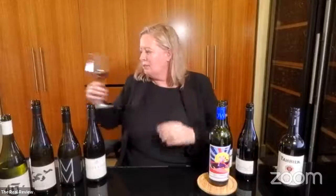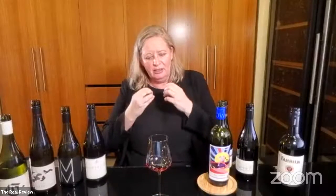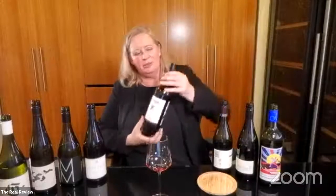It finishes nice and dry. That tannin is remaining on the palate, and I think that just cleans up the palate. When you've got that acidity and that tannin, it shows you it's got a little bit of structure. A lot of people think that when you have a less expensive wine, it's a poor quality wine. That's absolutely not true.